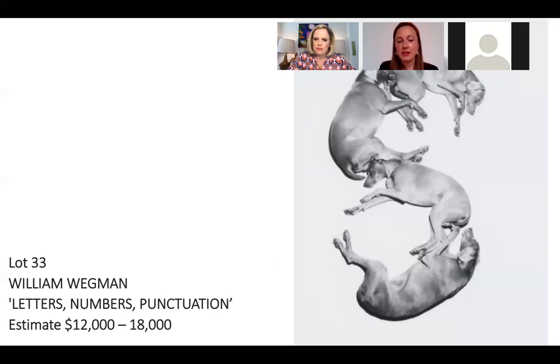But what I really like to point out is portfolios are also a really great way to acquire a number of works by a photographer for a relatively modest amount. Depending upon what the portfolio is, you really can get a great survey of some of the best examples that a photographer made. The editions tend to be a little bit larger than individual prints, but they're really great opportunities, especially for beginning collecting. I think that's a great way to say this is a perfect piece for beginning to collect, and you get so much value for getting the series, getting the portfolio together. So check out William Wegman, lot number 33.